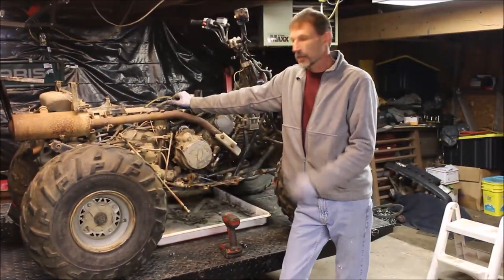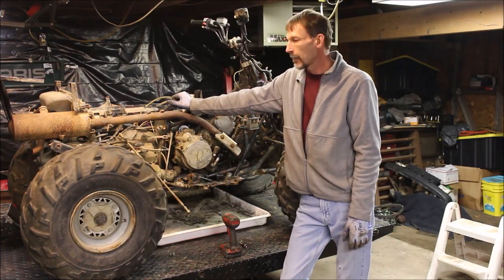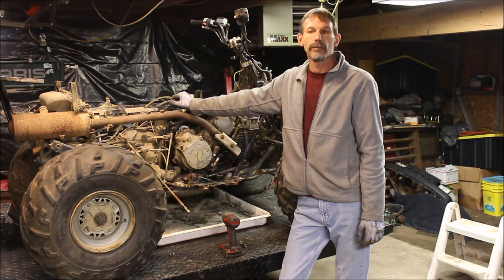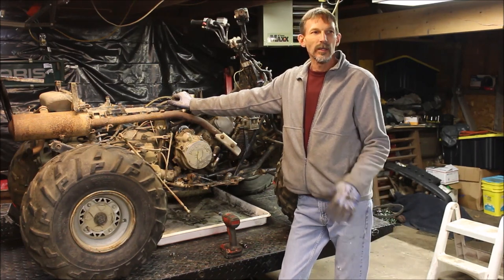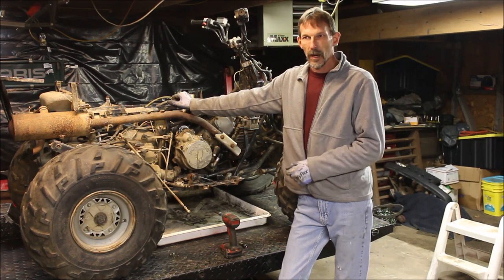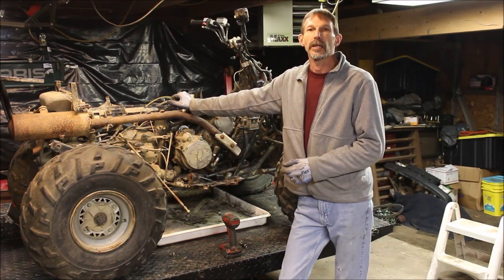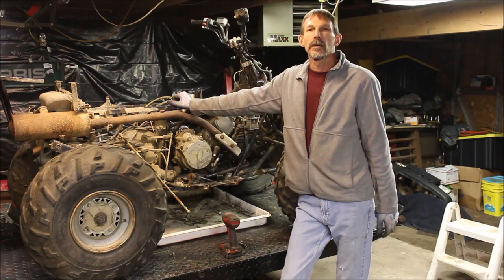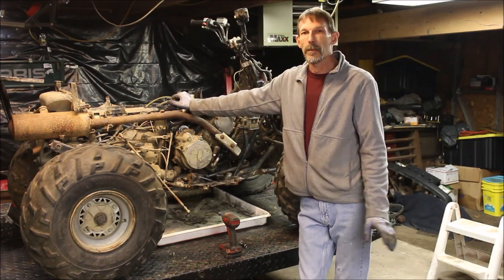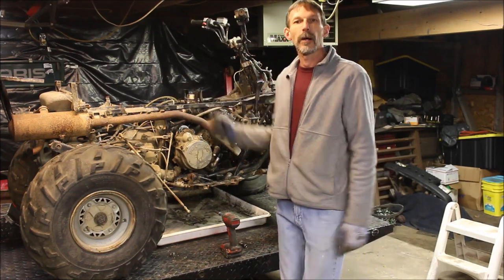All right guys, so this thing's become a living nightmare for me. I did the leak down test, and at first when I did it, I put a little too much air pressure in it, but usually you need about 5 to 10 pounds of pressure. I've got air rushing out of the intake and the exhaust, so it's telling me there's an issue with the valves.